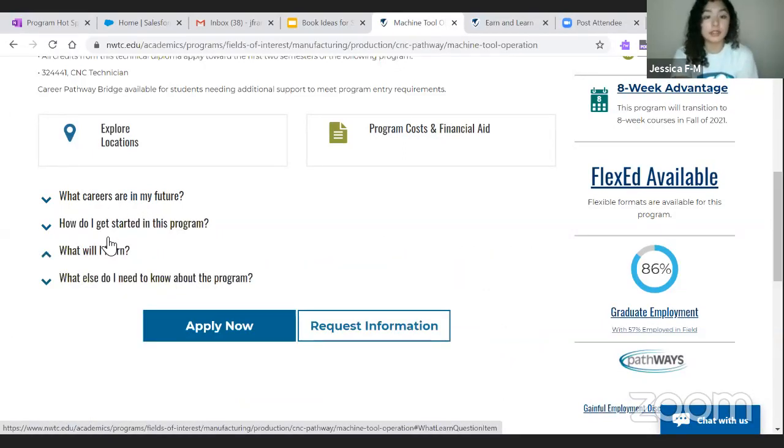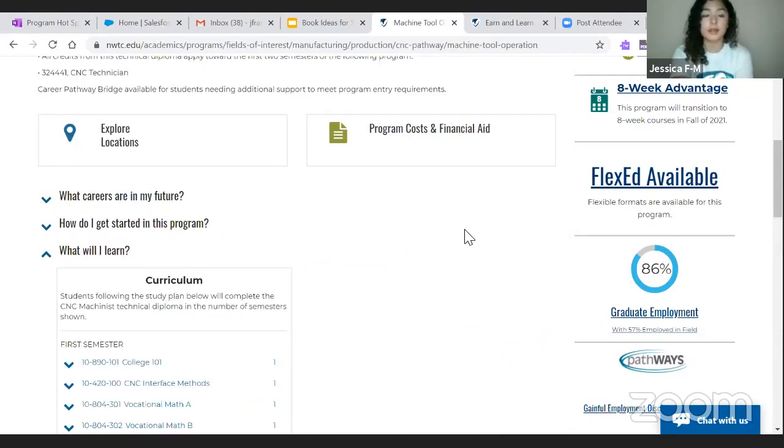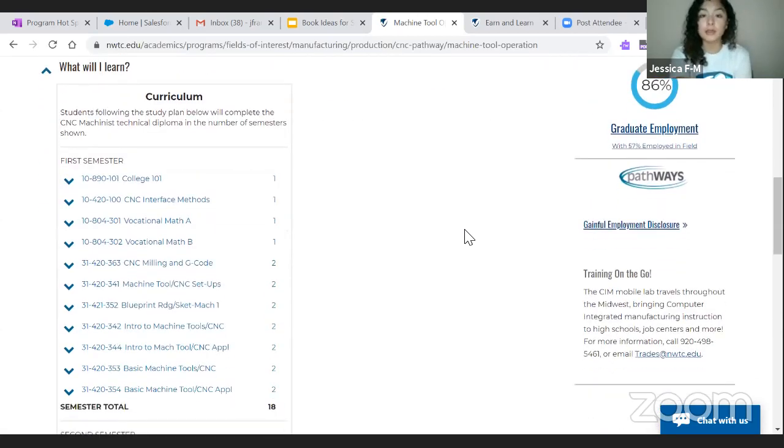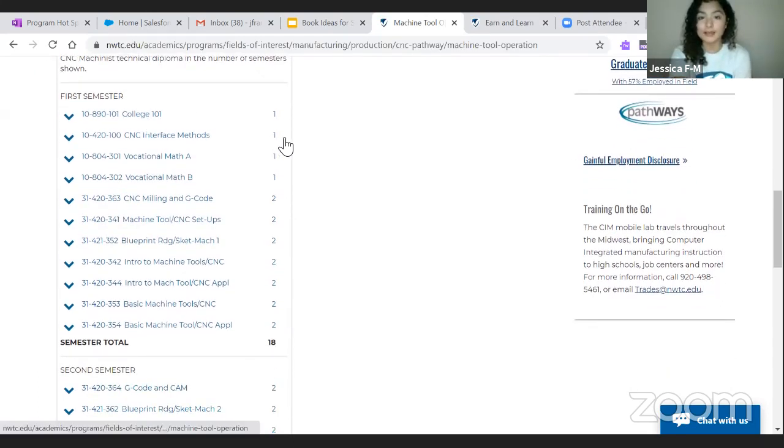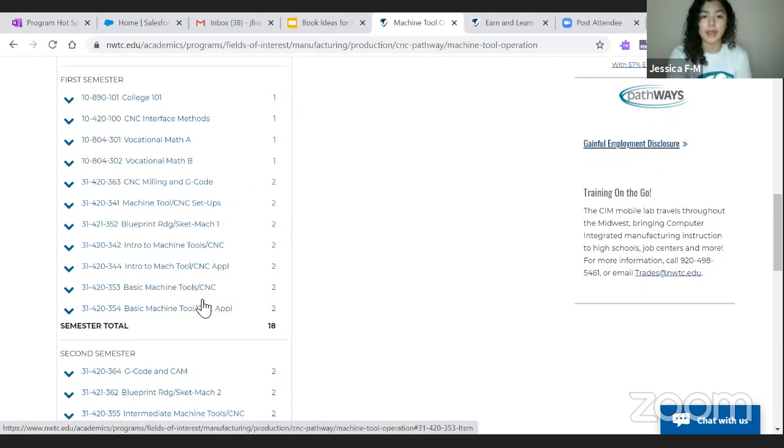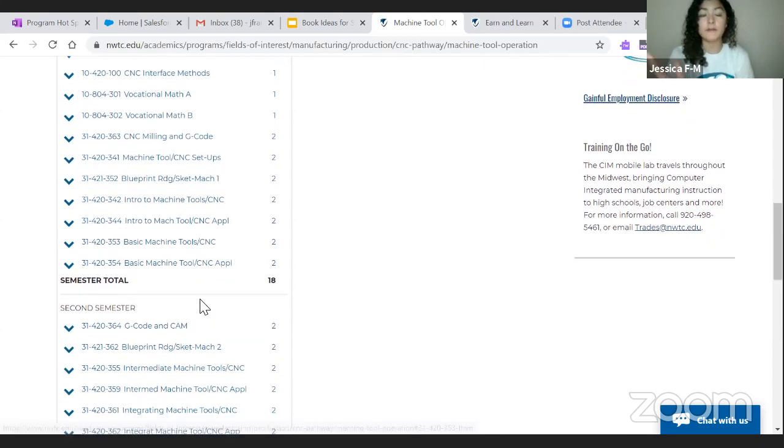definitely a lot of opportunities in this particular program. Second, I always like to jump to what will I learn first, because I think having a look at the curriculum before you commit to a program is really helpful. So again, there's that College 101 class. Students at NWTC take that class as an introduction to the college environment. But for the most part, you can see that the curriculum is particularly focused on making sure students have those skills and develop those skills so that they're able to be ready and successful for the workforce.